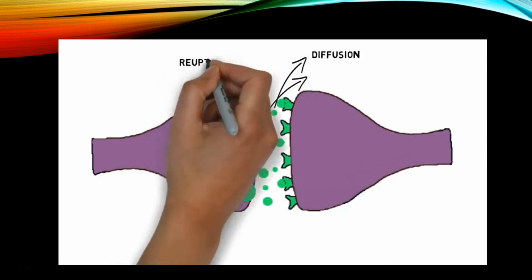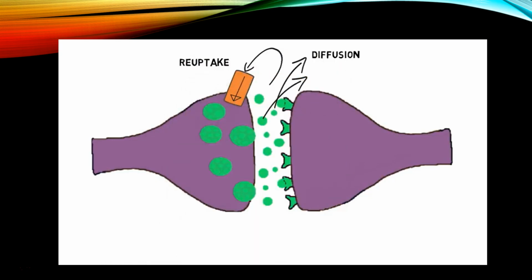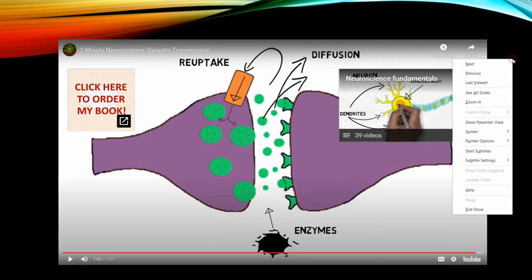This action may involve increasing the likelihood that the postsynaptic cell will become activated and fire an action potential, or decreasing it. Eventually, the neurotransmitter molecules must be cleared from the synaptic cleft. Some of them will simply drift away in a process called diffusion. In some cases, the neurotransmitter is taken back up into the presynaptic neuron in a process called reuptake. Once back inside the presynaptic neuron, the neurotransmitter can be recycled and reused. In other cases, enzymes break down the neurotransmitter within the synaptic cleft.